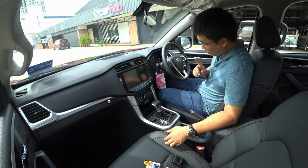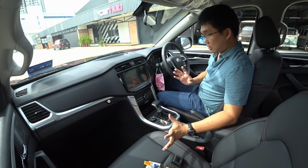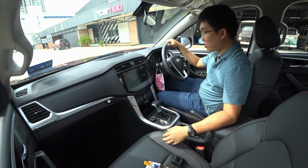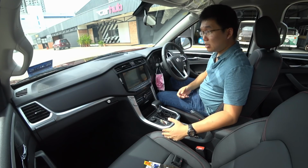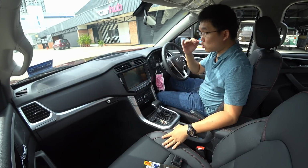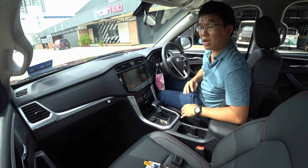Okay, one small complaint: there is no footrest here for this automatic model, so that's one source of slight discomfort. But I think, in the context of a pickup truck, this is an entirely pleasant environment to be in. Even if the other mainstream boys, your Rangers, your Tritons, claim to have a better cabin, they really struggle to tell people theirs is so much better than the T60 here, because they are not.